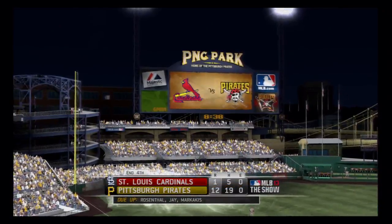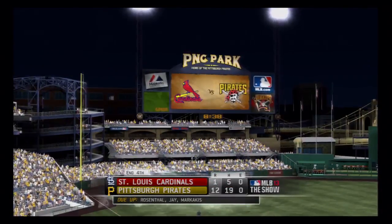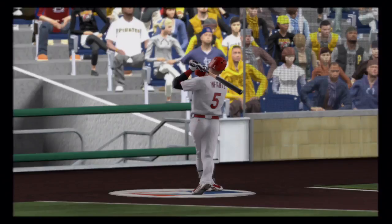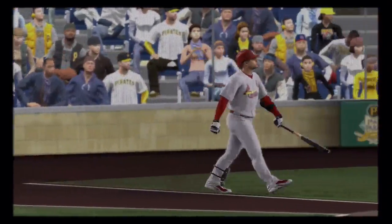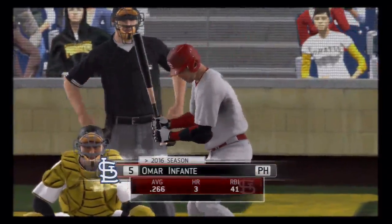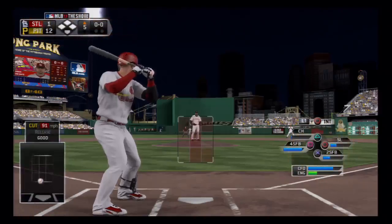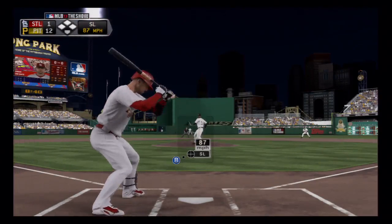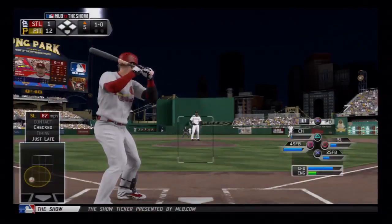So this already sizable lead gets even larger as 5 more runs cross the plate. We've played 4 full. Pirates lead it 12-1. And it would appear we'll have a pinch hitter here as Omar Infante has grabbed a bat and made his way into the on-deck circle. And the first pitch of the inning here misses down and in for a ball. It's 1-0.